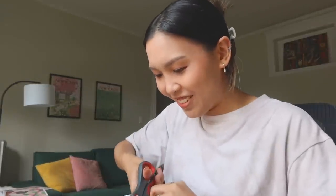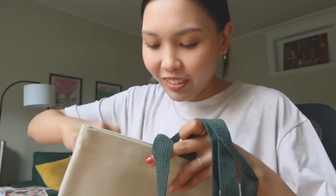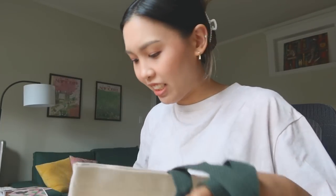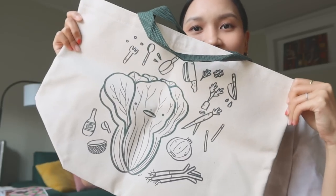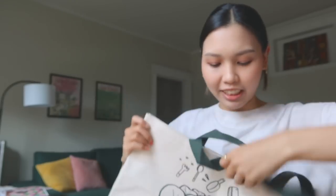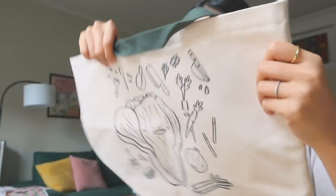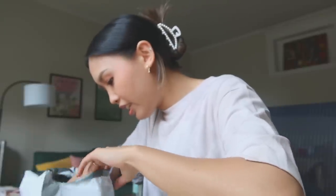It is the tote bag! Oh, so cute! Oh my gosh, she sneaked in so many things in here. Look! Oh my god, the little bok choy is so cute. Now I'm gonna take this with me every time I go to the grocery store. Thank you so much! Oh my god!